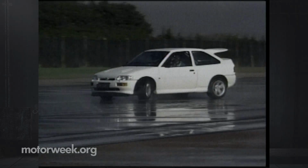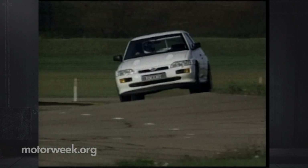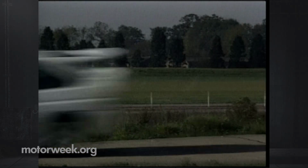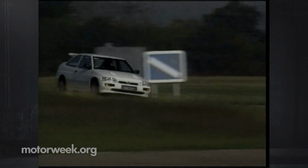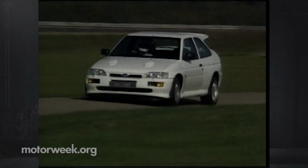In fact, it was hard for us to induce any slides or spins on this special low-friction surface, although we still enjoyed trying. On a dry track, the handling of the Escort RS is phenomenal. Through a tough series of hills and off-camber turns, the RS gripped the road with the tenacity of a bulldog. Moderate understeer keeps the car balanced, even managing the turbo's massive boost.